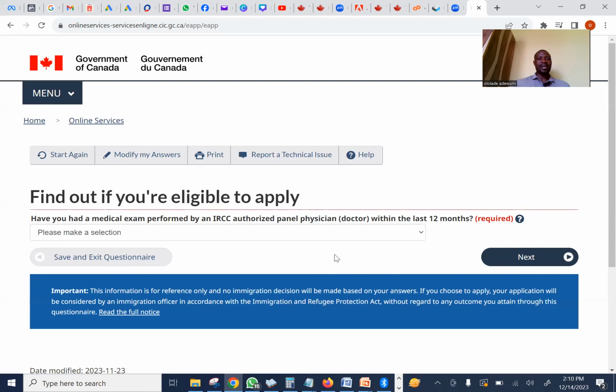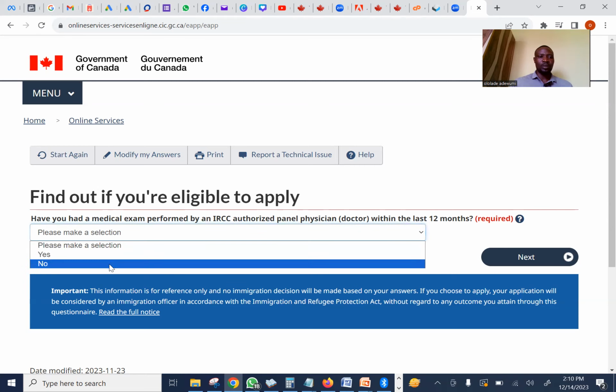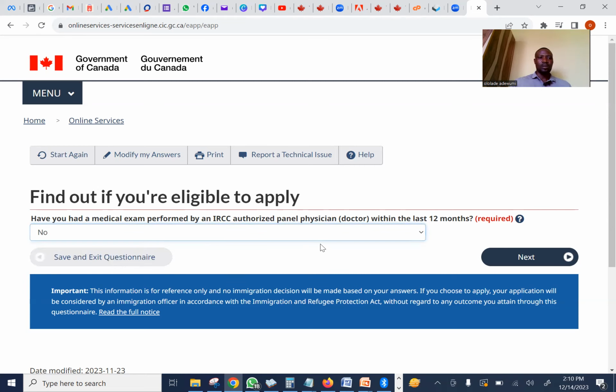Have you had a medical exam performed by an IRCC authorized panel physician? No, I've not done any medical exam before. The reason they are asking this is they want to know if they will charge you for biometrics or not. Since you've answered no, that means you will not be charged for biometrics.